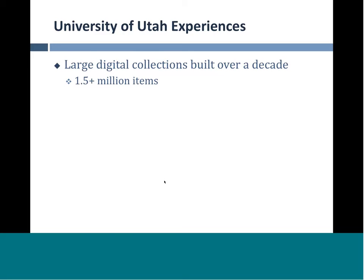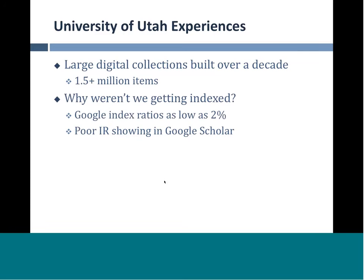We have been digitizing materials at the University of Utah for over 10 years, and we have a substantial collection. We have virtually every format of digital material that you can think of, including a very large digital newspapers collection. About 3 or 4 years ago, my staff and I started to notice that our digital collections weren't appearing in internet search engines as well as we thought we were. And the more we dug, the more we realized that we had a big problem on our hands.